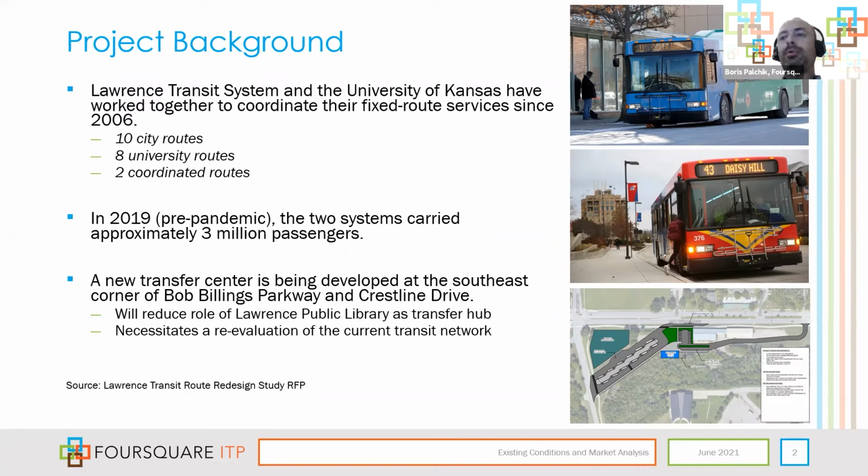The key point that you guys were just discussing, I think, is that there's this new transit facility being developed at Bob Billings Parkway and Crestline Drive. That facility will very likely reduce the role of downtown Lawrence as a transfer hub. There still will be transfer activity there, but it won't be quite the primary hub as it is today. And so that new facility necessitates a reevaluation of the transit network to make sure that the network going forward works well with this new facility and that the new facility really does complement the system.